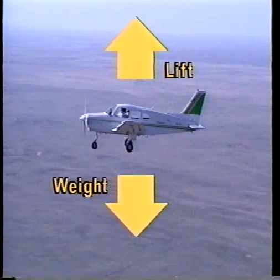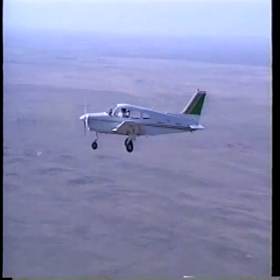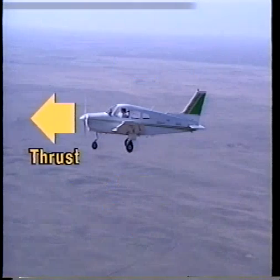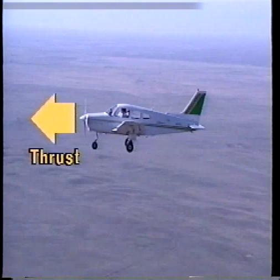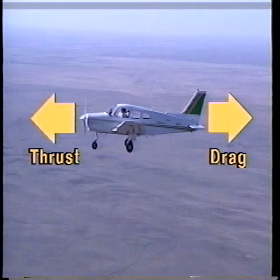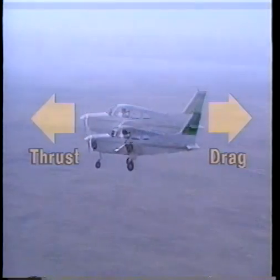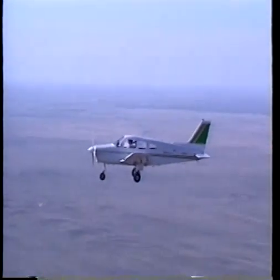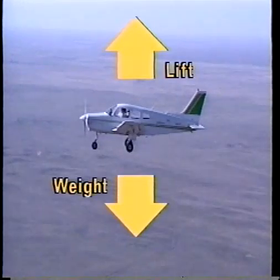Weight is the force that opposes lift and is caused by the downward pull of gravity. Thrust, created by the power plant, propels the airplane forward through the air, while drag, a retarding force, opposes thrust and limits the speed of the airplane. In unaccelerated flight, where thrust and drag are equal, the airplane will not speed up or slow down. Like thrust and drag, when lift and weight are equal, the airplane will not climb or descend.